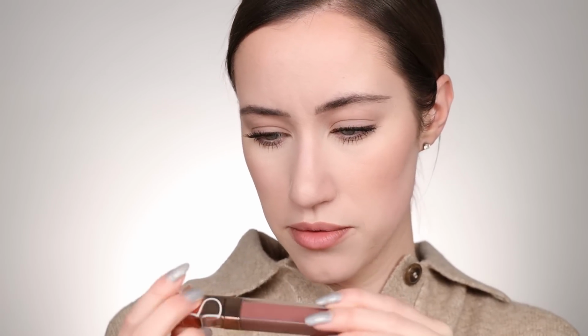What is this called? It's the Afterglow Lip Shines. And this is in the shade Nympho, I think is what it's called. It's a gorgeous mauve-y nude. Perfect for me for every day, especially to match this more taupey eyeshadow. So I'm just gonna go ahead and put this on right in the center of the lips. It's such a nice thin formula, so great for every day. It's not sticky. It is such a nice formula.